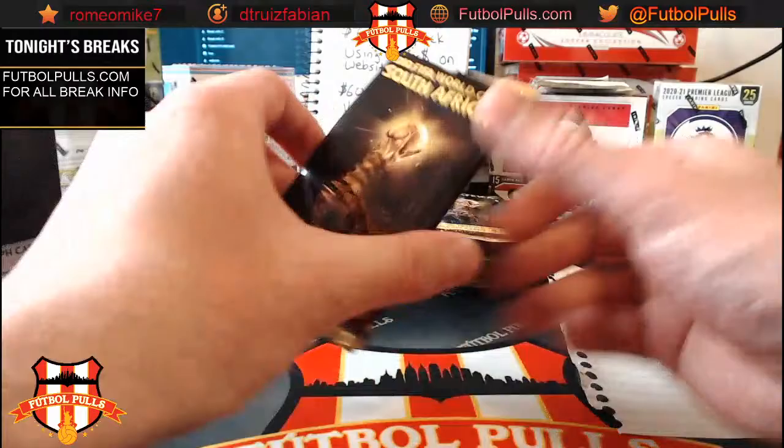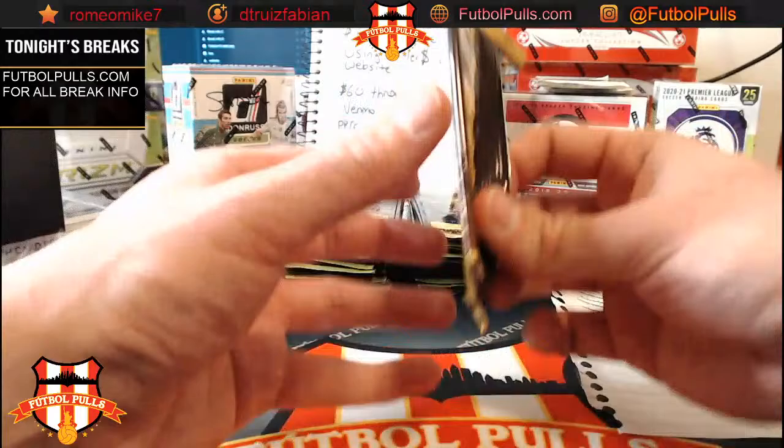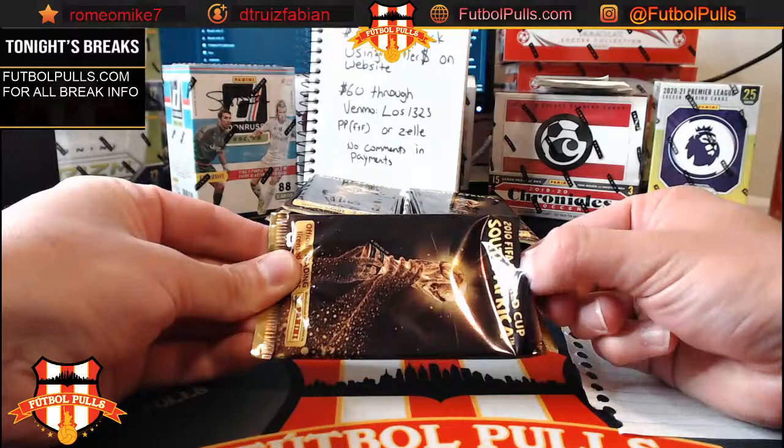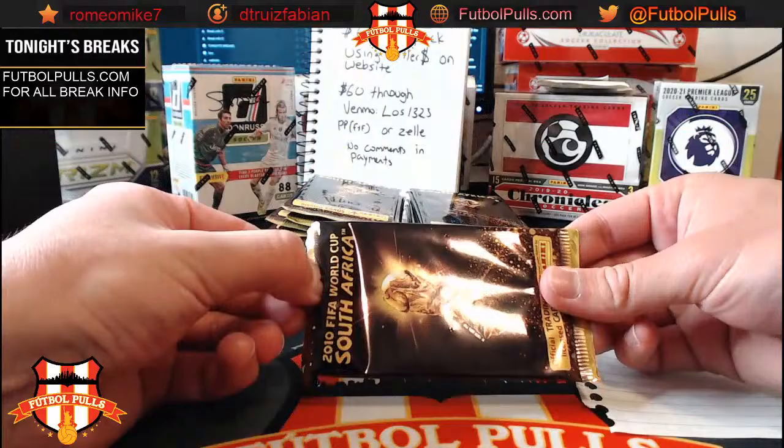Cards are stuck together, so it is a bit of a pain. All right, let me see. Okay, good. Why doesn't this want to open up?